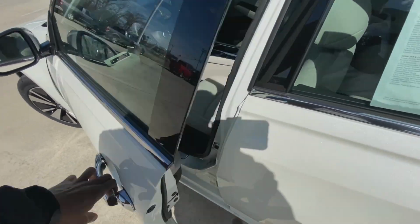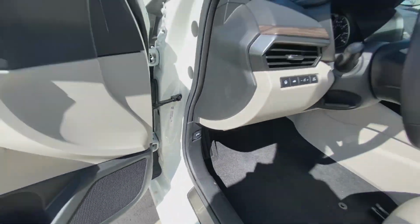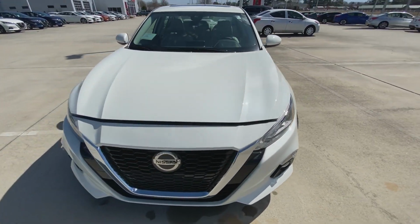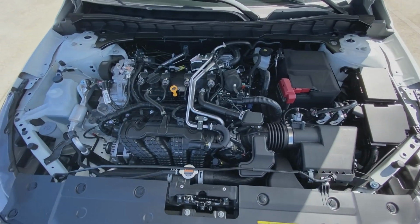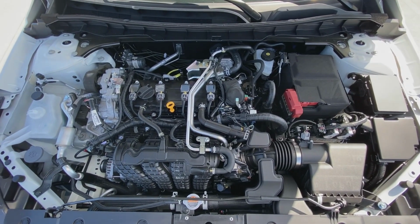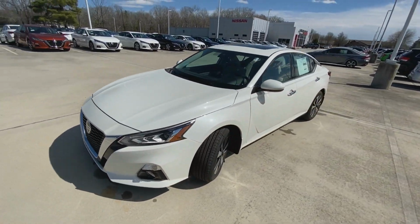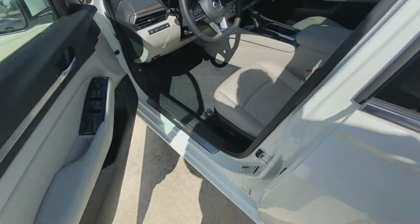So let's take a look at that 2.5 liter. And there's that 2.5 liter 4-cylinder naturally aspirated engine. Now onto the driver's seat.